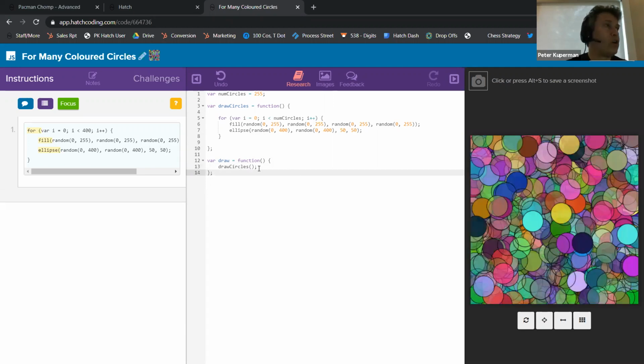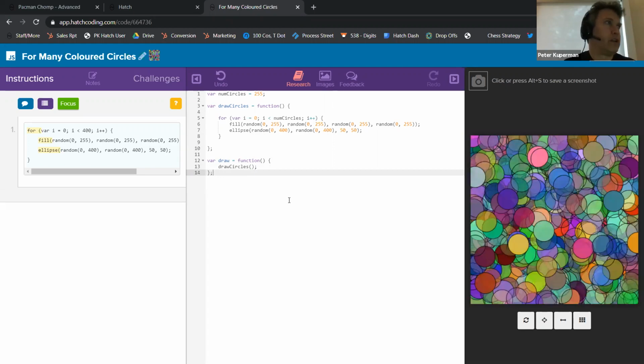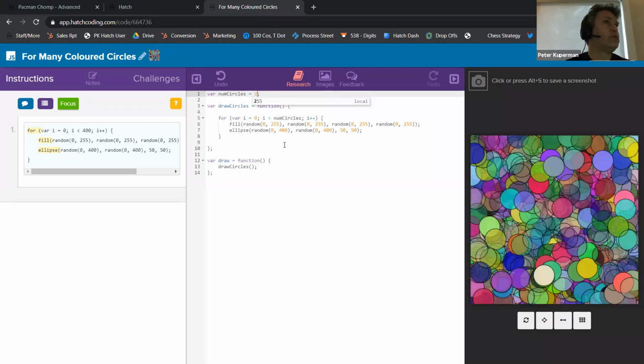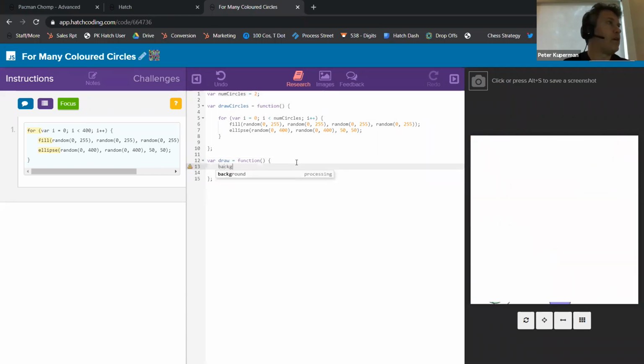Now it totally jumbles the circles. But what we can actually do is we can say that it's just two circles. You can see that it's going to draw the circles. And then if we create a background in the back so that it clears the background every time, then what we're going to see is now we have these circles popping all over the place, right?